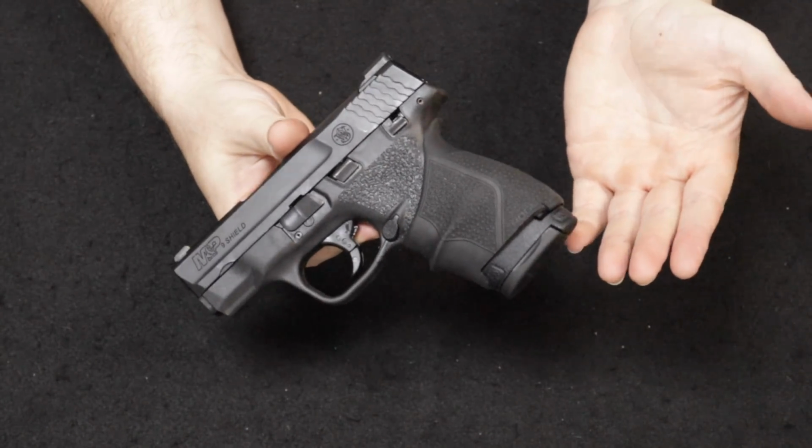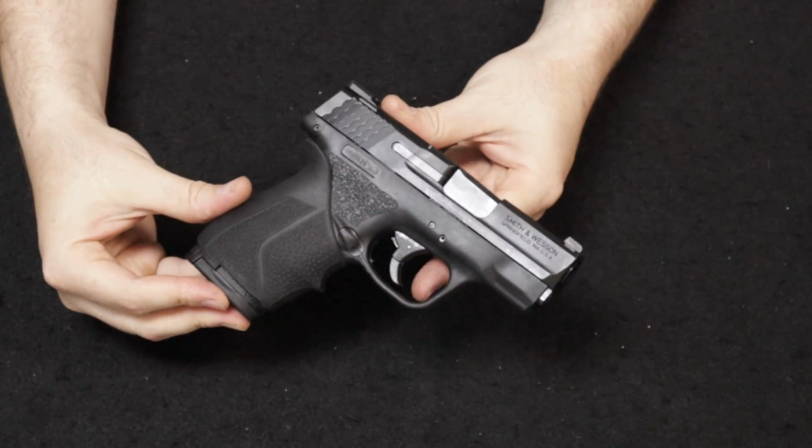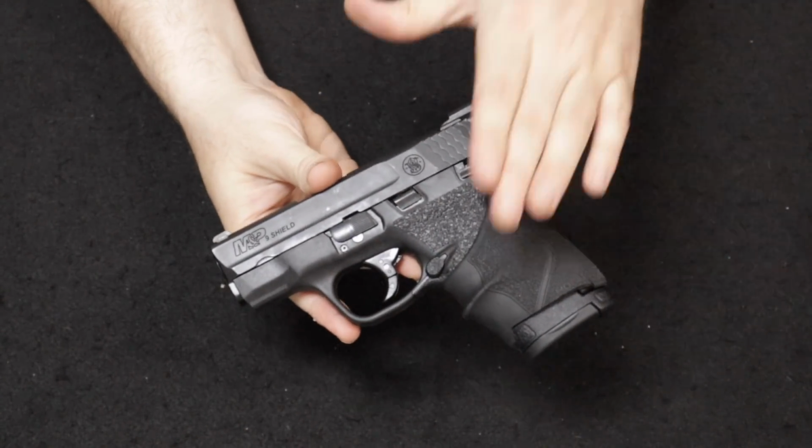I always enjoy getting these things in because they move, and I just have a special place in my heart for the original M&P Shield. Never had to use one to get myself out of a bad situation, but I've had mine with me pretty often. So there's that one. Don't overlook it if you see it.